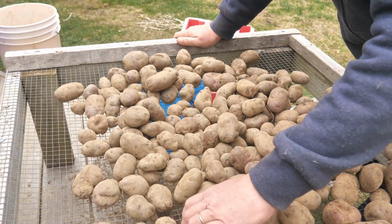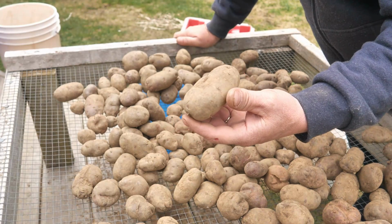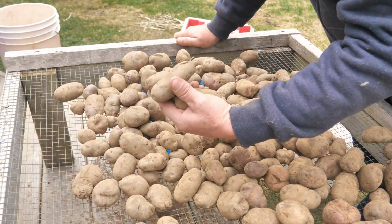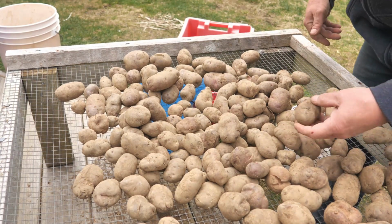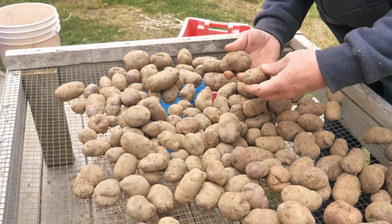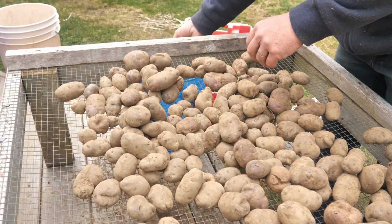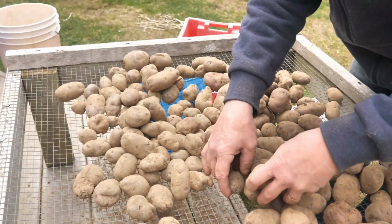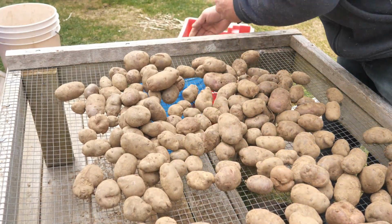Ones like this, we're going to try to save for food, because that's the whole reason we're growing them in the first place. But smaller ones like these, we'll use for seed. It shouldn't be hard to pick out 20 pounds of these, because there's lots of them. Very high yielding potato.